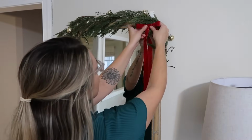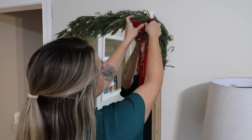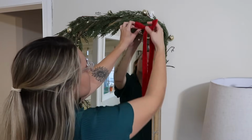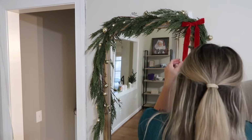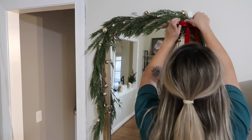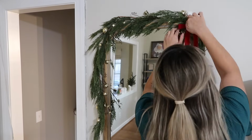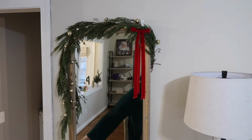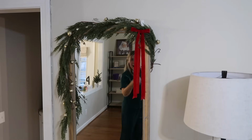So I have this velvet red ribbon from Hobby Lobby, and I just went ahead and tied a big red bow. I really like having it where the ends are a little extra long, and I think it's really pretty, and it added that extra something on this side of the garland that was a little bit shorter.